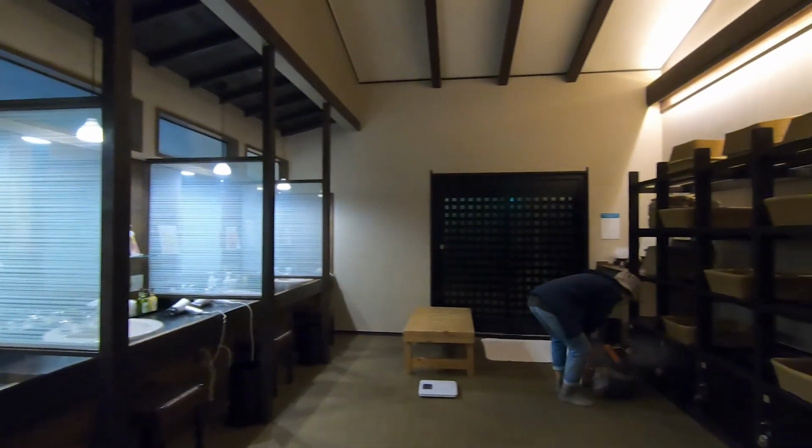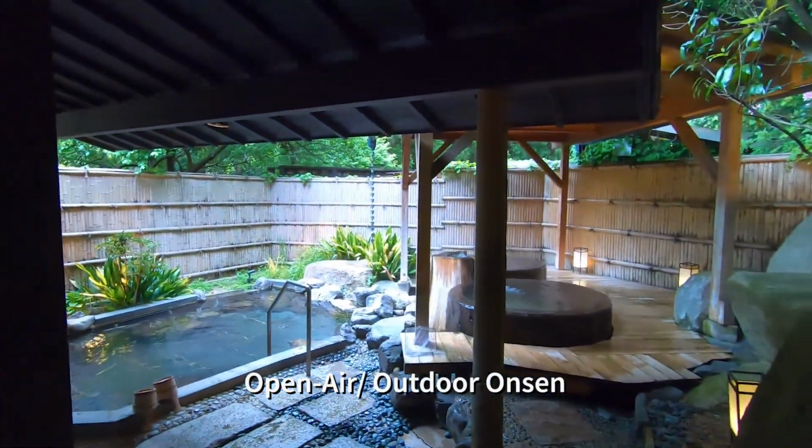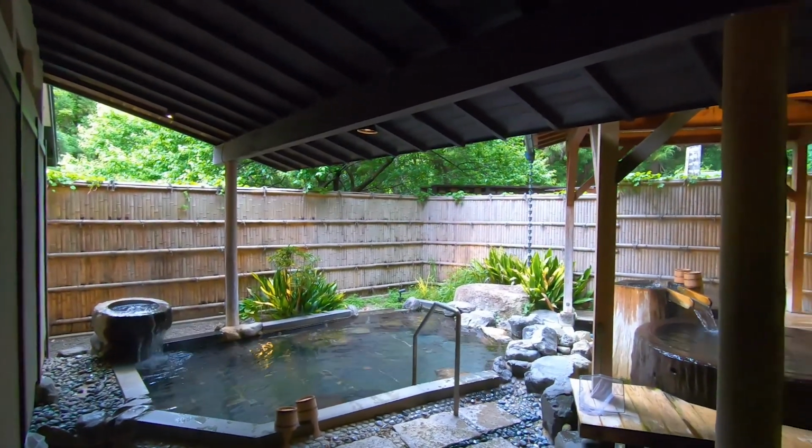Sumiya offers both indoor and outdoor onsens, with an option to book a private hot spring. So let's take in the view and enjoy it while soaking in this rejuvenating natural onsen.